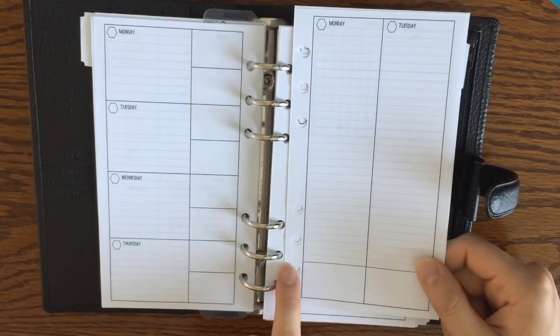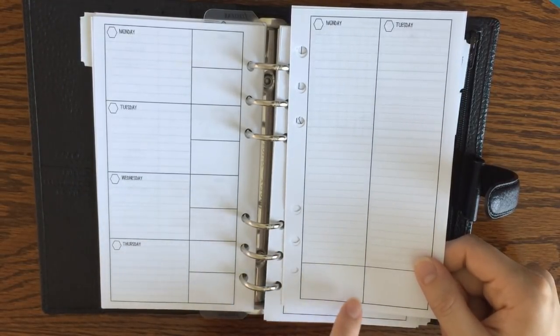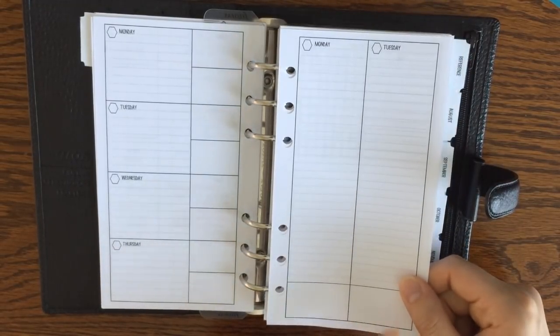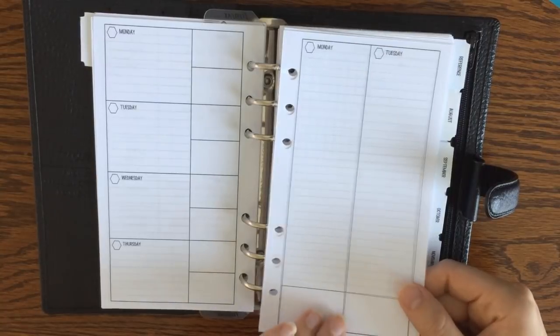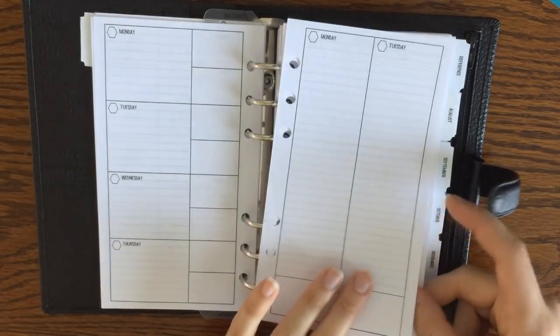So I don't usually fill out my daily pages here until the day of or the night before. So I'll fill out Monday today since it is Monday, but then I'll probably go ahead and leave the other days blank for now. So those are the pages I'm going to be using.